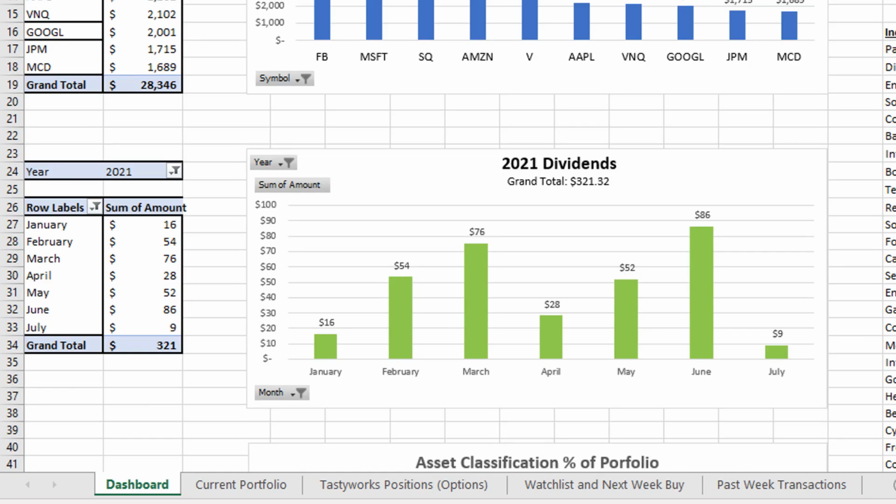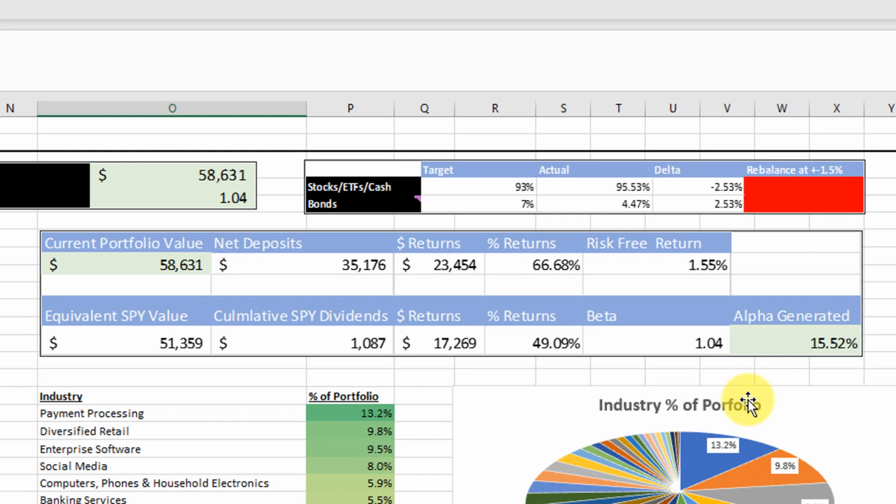Then I also have some graphs that go along with it. Let's talk about this alpha though really quick. So the alpha generated is 15.52%.